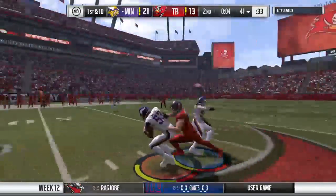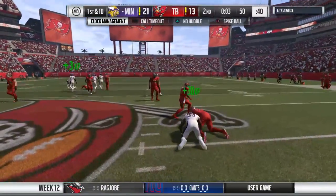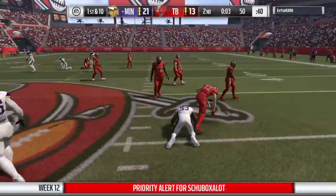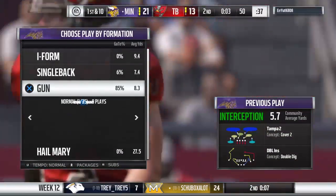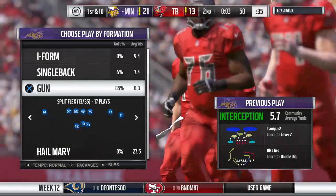Finding time. Into double coverage, and it's intercepted. A great read, and it's picked off. And a potential turning point as they'll get the football in very good field position late in this first half.